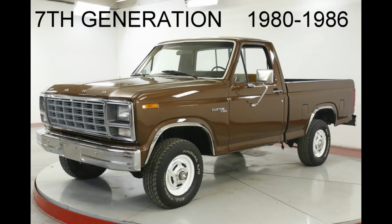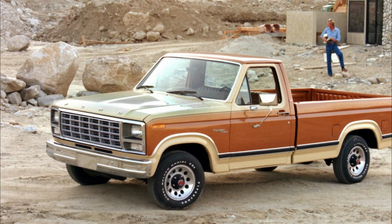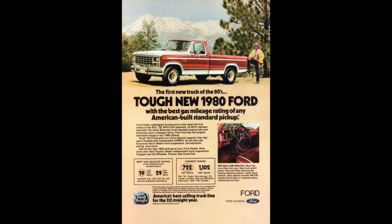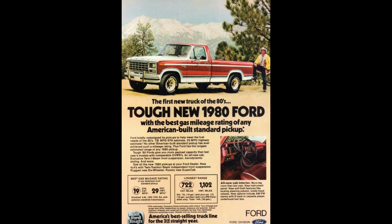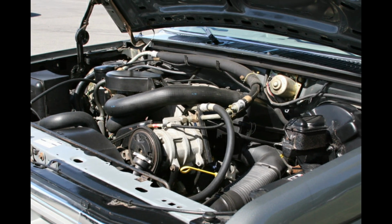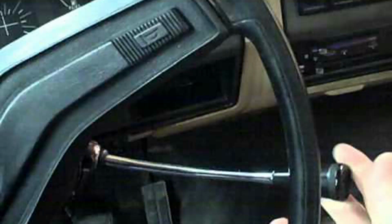The seventh generation occurred between 1980 and 1986. This generation received the first complete redesign since 1965 from the ground up, with improved aerodynamics and fuel economy, and both interior and exterior modifications were made. 1985 saw the first year of electronic fuel injection for the 5.0-liter V8. In 1986, the F-150 no longer offered 3-on-3 manual shifting.